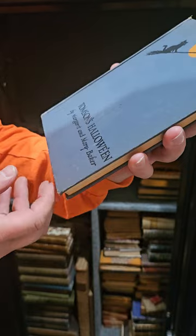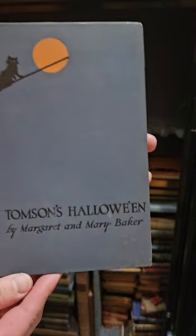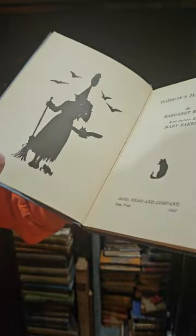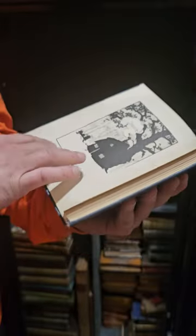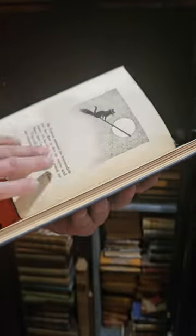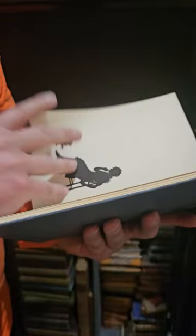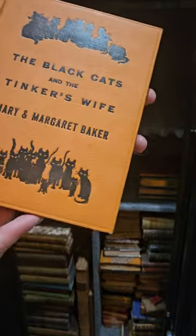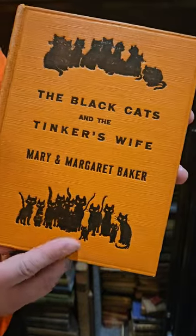Here we have Thompson's Halloween by Margaret and Mary Baker. Cool book on Halloween. Got the nice witch. Published in 1942. People are kind of obsessed with Halloween stuff. Halloween books, Halloween costumes, old Halloween decor. The Black Cats and the Tinner's Wife by Mary and Margaret Baker again. Again, cool old Halloween book.